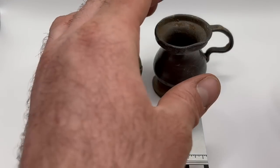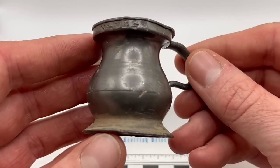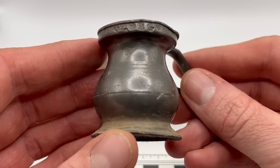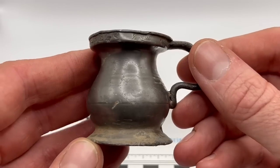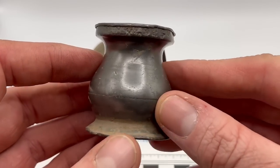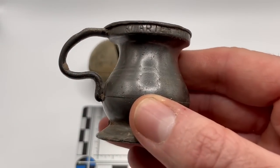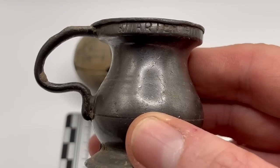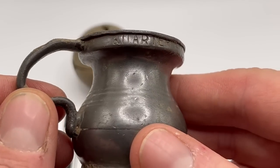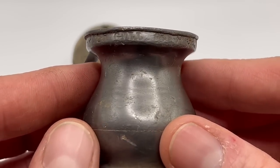But let's take a closer look at this little, I don't know what you would call it, a measure maybe. But hopefully the lettering that you saw in the field has become a lot easier to decipher. So we'll start from this side. We'll zoom you in just a little bit more. And you can see quarter Jill, G-I-L-L.